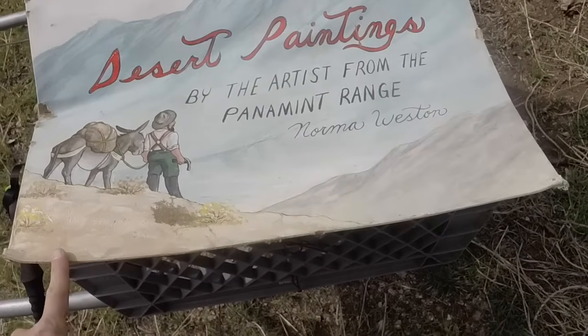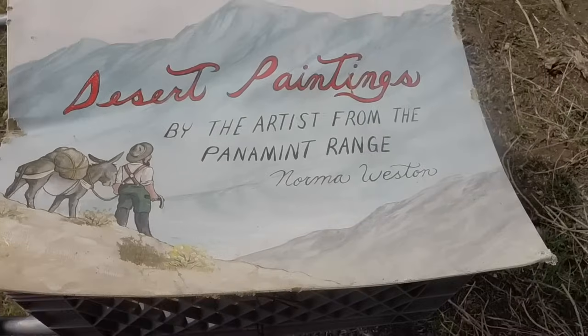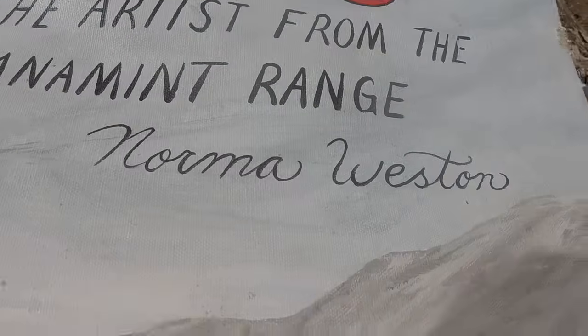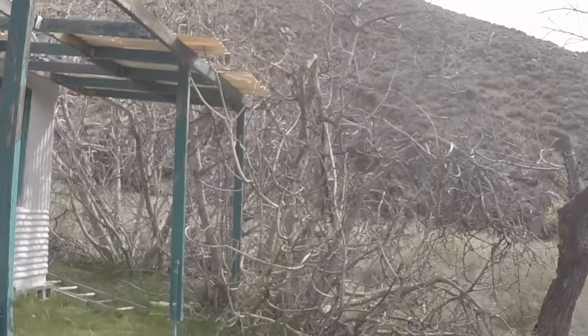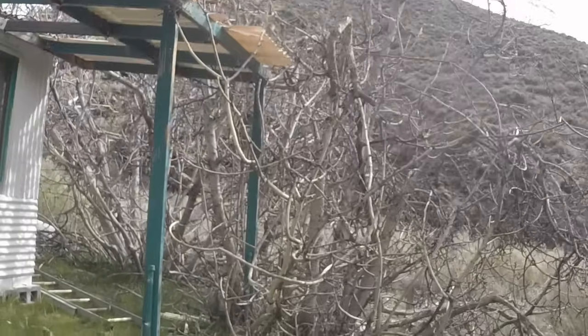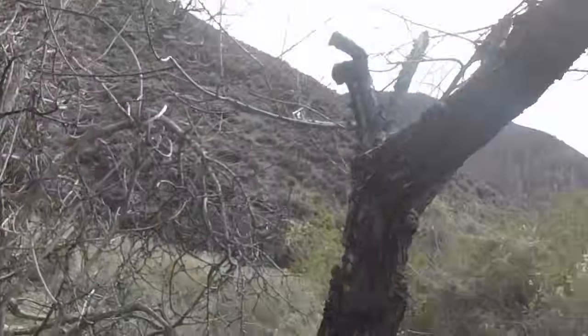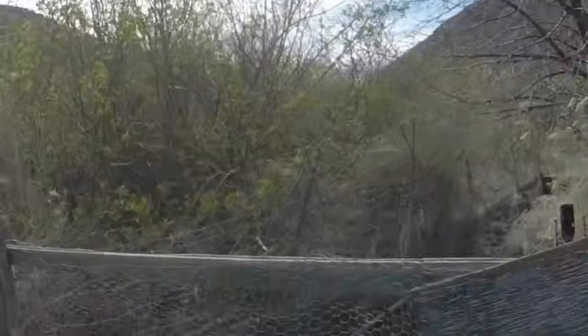She painted all this beautiful stuff. I mean, you would have endless inspiration here for sure. Oh man, that is cool. Norma Weston, I bet you had a fantastic life in this little valley. Whatever these dead trees were, probably weren't always dead, or they might not even be dead now. They probably flower and look beautiful. And then this looks like it was where their garden was.